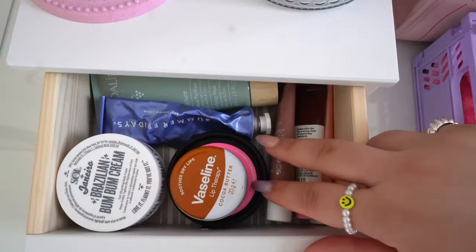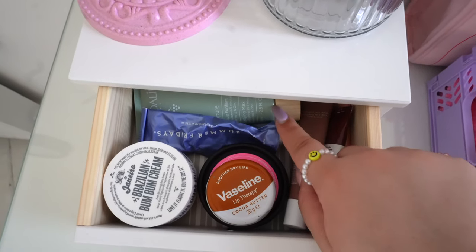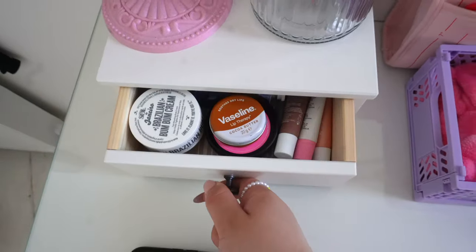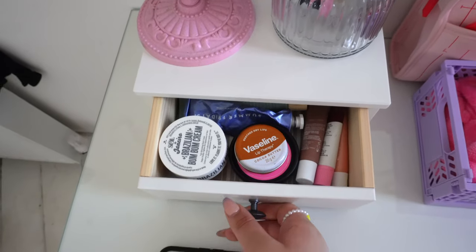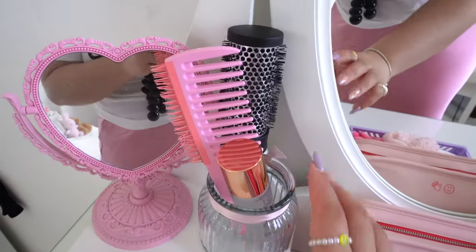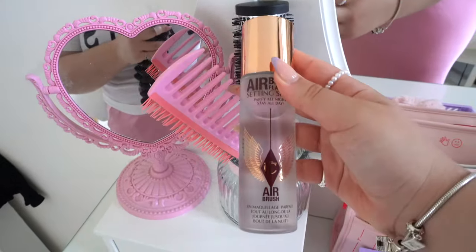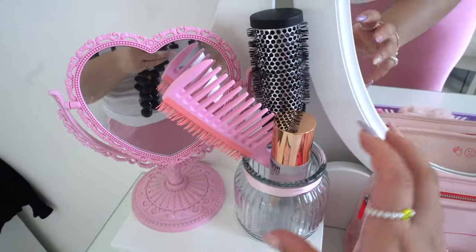So I've got all of my lip balms here, Vaseline, my Summer Fridays jet lag mask, another face mask. And they're not super spacious, but you can definitely fit stuff in them. And then I have my heart Pinterest mirror, my two hairbrushes, and my setting spray. Obviously, I know this is makeup and technically it probably shouldn't be in there, but it works for now.